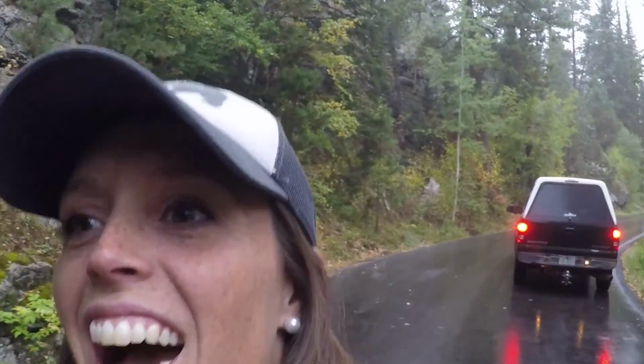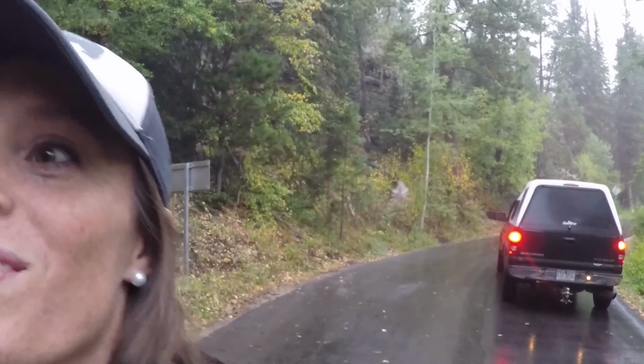Okay, so this is the coal tunnel. It's really cool to go through. I don't know how tall it is. There was a sign up there that said like 9 feet. I'll have to Google it, but really cool.